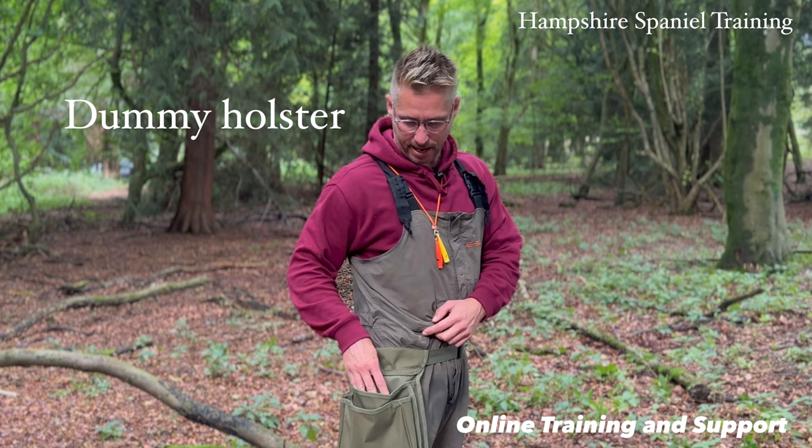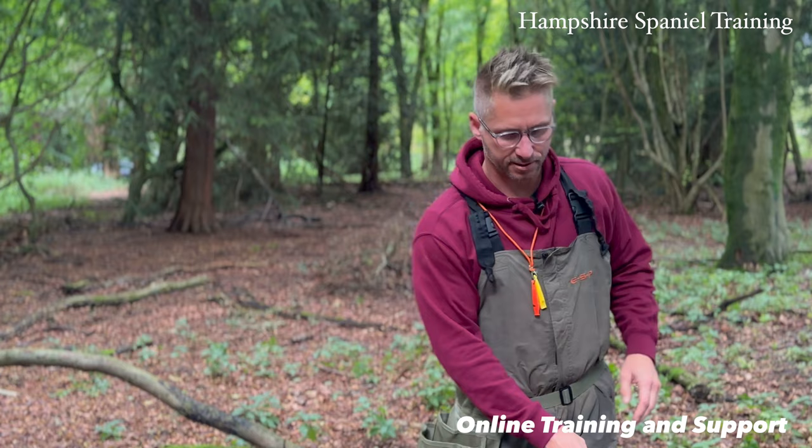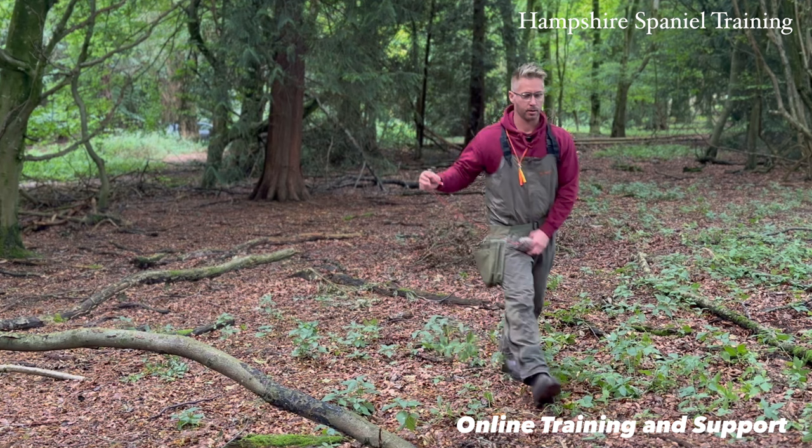Now, a few things that I do at the beginning of this session. I've got my training bag on here. In here, I've got one of my little dummies that has a line attached to it. Before I get him out and start training with him, I drag this around on the ground in front of me, a bit like what I'm doing here. And I'll do this all over this space. That means I'm putting a bit of scent down here ready for him right at the very beginning.